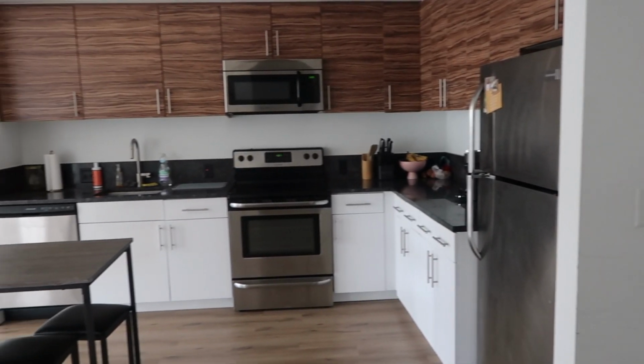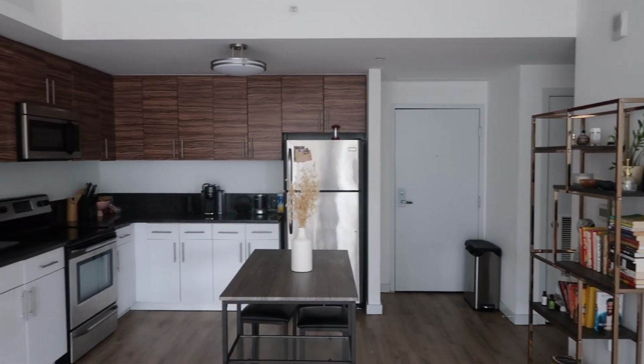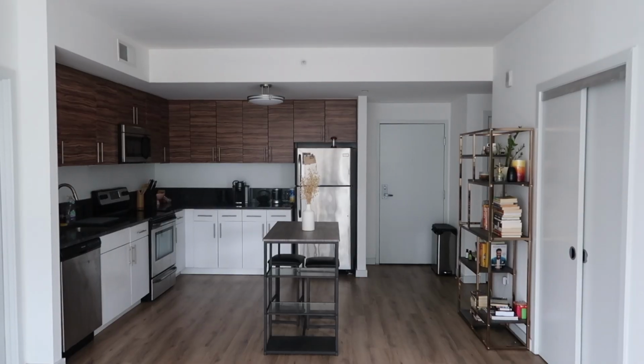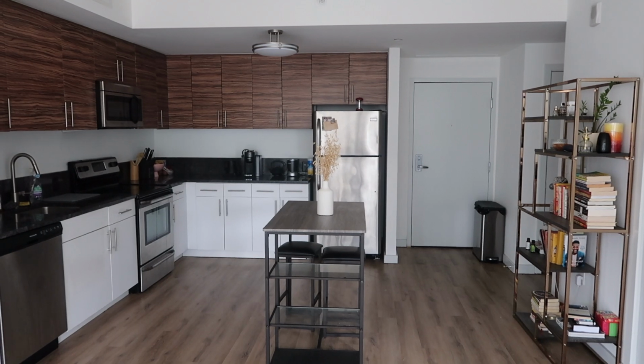When you enter the apartment, on the right is the kitchen area. One thing about this apartment is it's a pretty open layout, so there's no real demarcation between the living room and the kitchen. But it does make the apartment feel pretty open and a bit cozy.